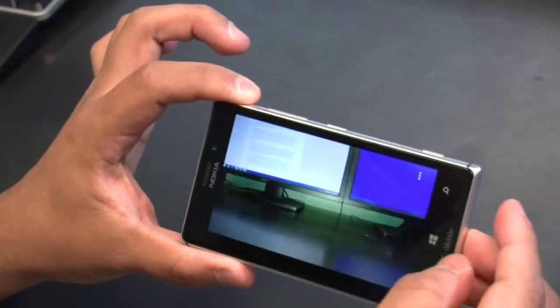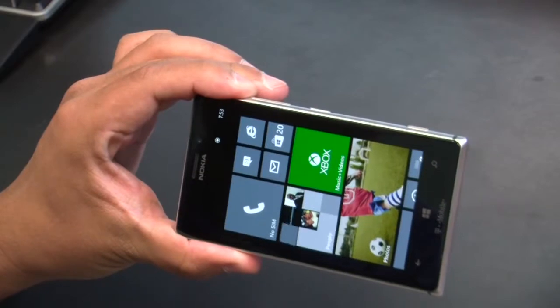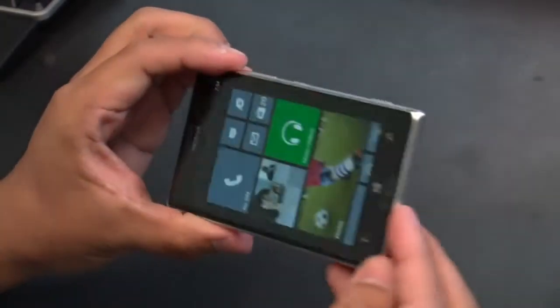So that's pretty nice. The other thing to note too is that the downside of the camera is that it attracts some dust around the housing right over here, but for the most part, as long as you wipe it clean, you're not going to have too much problems.